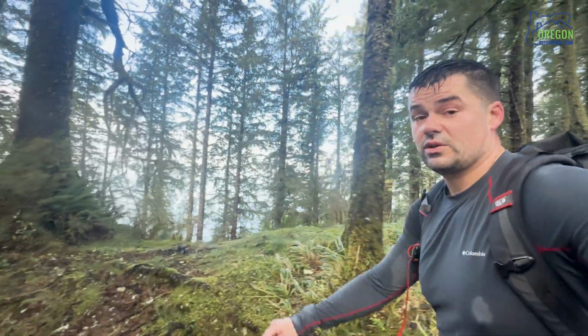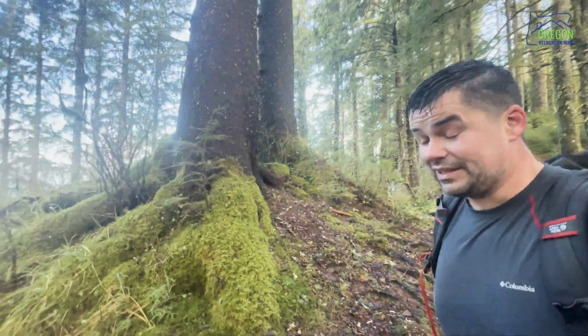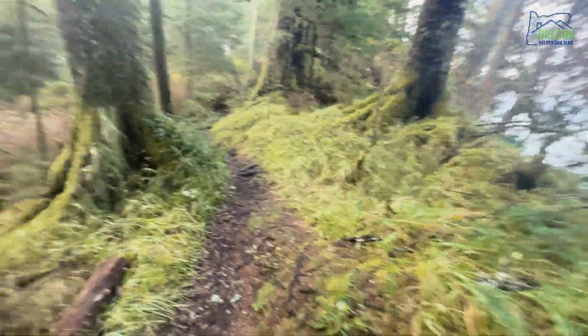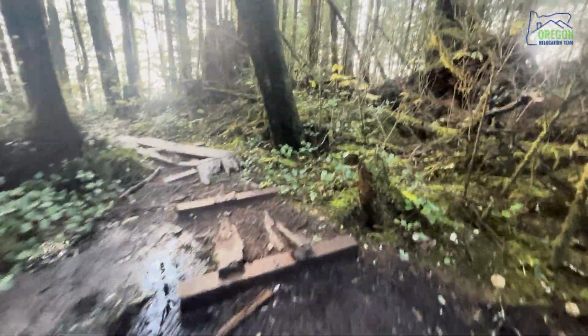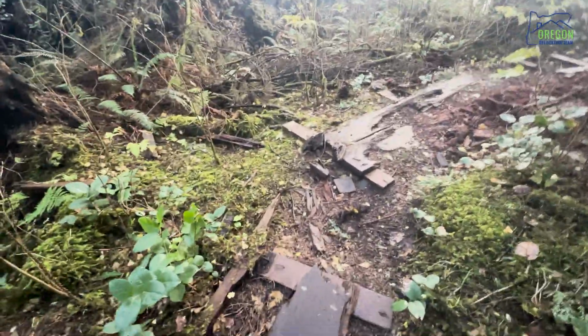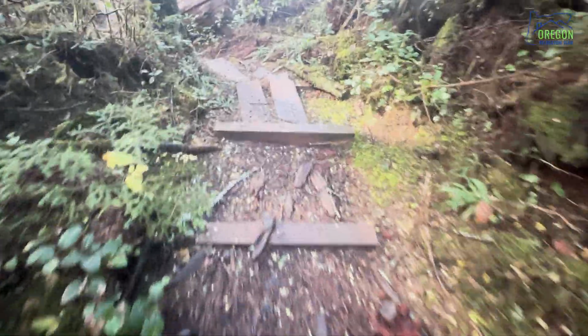pretty steep down there. So if you're worried about this hike being treacherous and going near some cliffs as it describes online, that's what you're gonna be dealing with. You can definitely keep it safe and stay far enough away from those cliffs as long as you stay on the trail. I can imagine this gets pretty slick when it's raining out. And this actually has some water sitting on it.